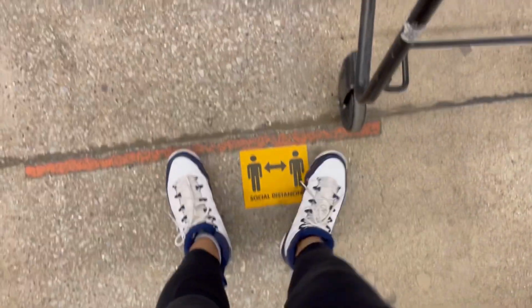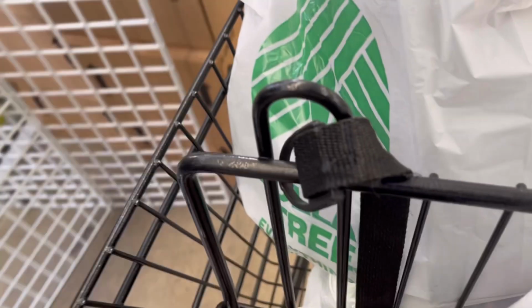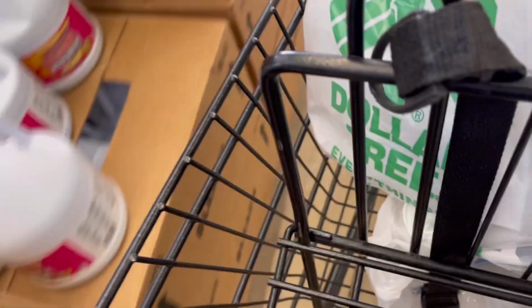I'm in the line now, ready to check out. You see the social distancing, 6 feet apart. This is really cool. Now I'm leaving the store.